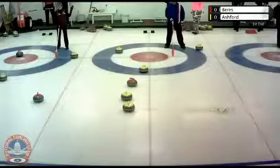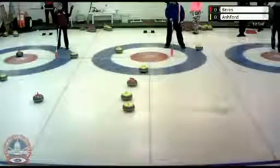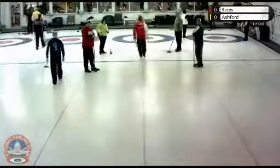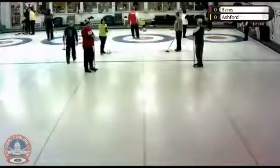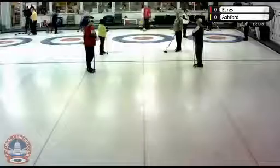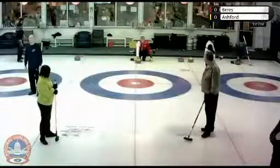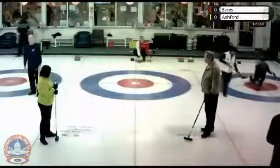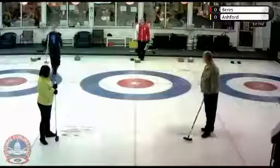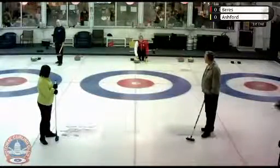After watching that line, it looks like Skip Rich Ashford is going to take a little bit less ice and go for a similar shot here to try and draw into the button behind cover to make Jackie Beres's final rock a difficult shot. That's right. He's lying three, sort of all scattered around the house. Forcing the single is essentially done at this point. Jackie has nothing in the house and only one stone left. So now he just wants to make that single as hard as he can by putting this rock as close to the button as he can.